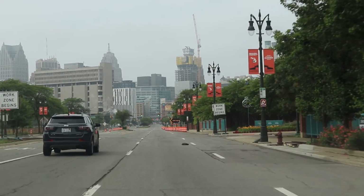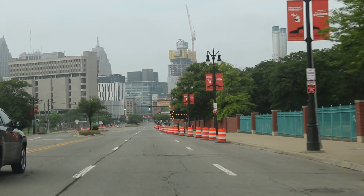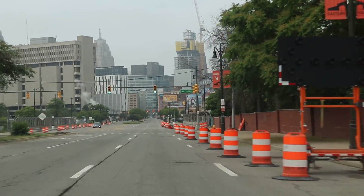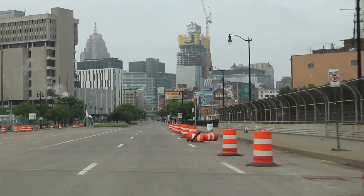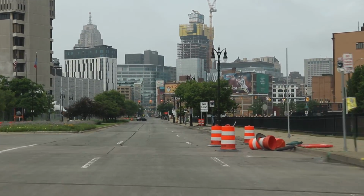The road construction and the orange signs make it look kind of ugly, but that's one of the bad things about living around here. But there's a lot of good things. You can see not all of downtown, but a lot of it up ahead. I'm trying to think if I should go right or left or straight. I think I'll go straight for a little bit.